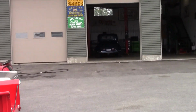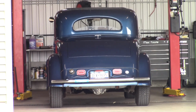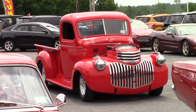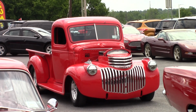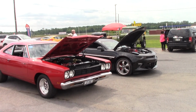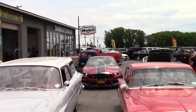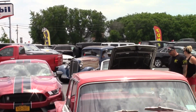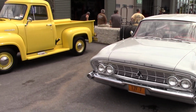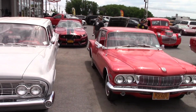Looks like they brought one in for some repair work here. This little red hot rod pickup truck here is an interesting little vehicle, and one of the fun parts about a cruise-in is you just cruise in and park your vehicle. There's that one that we were looking at in the shop that's coming out. I think it needs some hood work on it. You just cruise in, there's no registration fee. You just park your vehicle and sit around and chat with your fellow car enthusiasts.